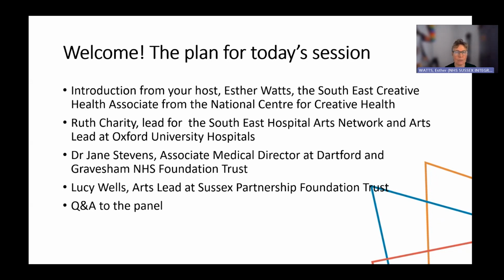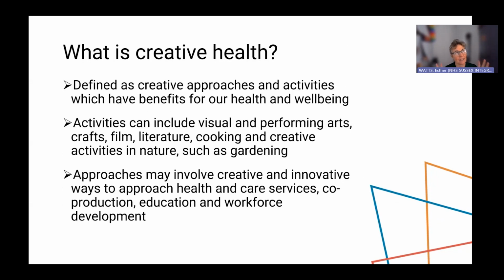If you're not aware, I just wanted to put in context what we define as creative health at the National Centre for Creative Health. So they are approaches and activities that have benefits for health and well-being, but that can be anything, from knitting to creating performances or visual artworks and everything in between: film, writing, cooking, creative activities in nature, gardening. They can really make a creative and innovative way to support health and care services, co-production, education and workforce. And we'll be hearing about some of that from our guests.